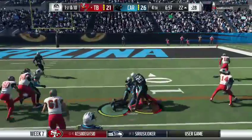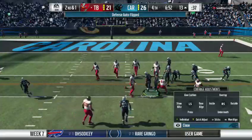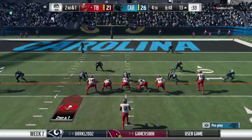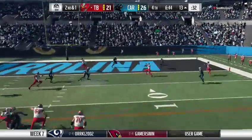And now he'll tuck it and run. And able to fight forward inside the 15 to the 13. 9 yards on the first down. Keeper in at second and one. And that looked like some pretty easy yardage there right up the gut. And he's a guy that has some height to him.